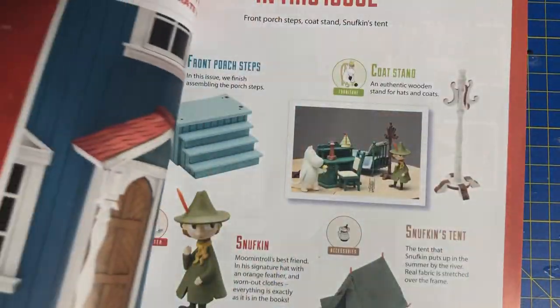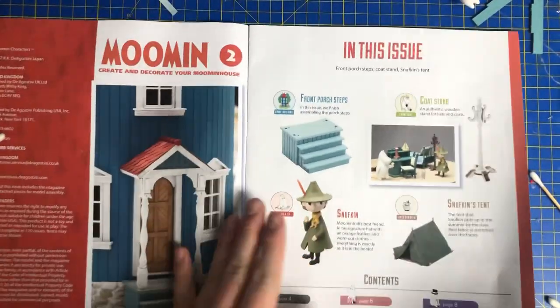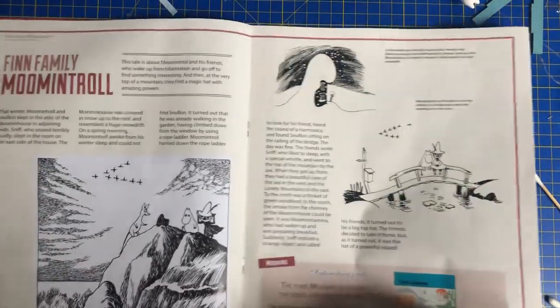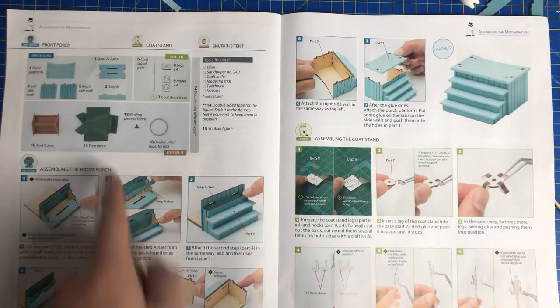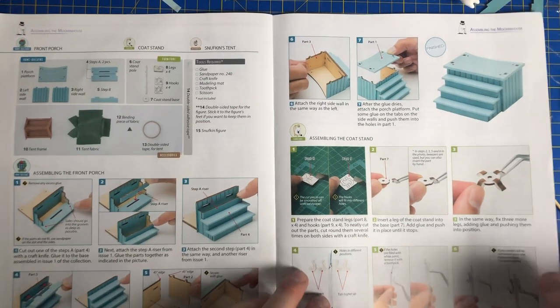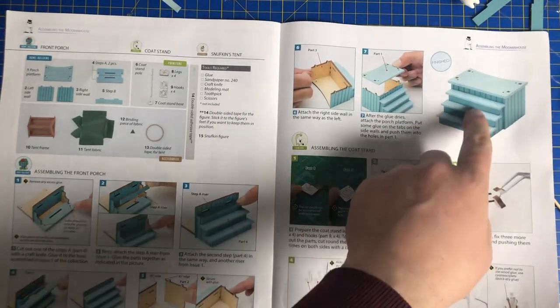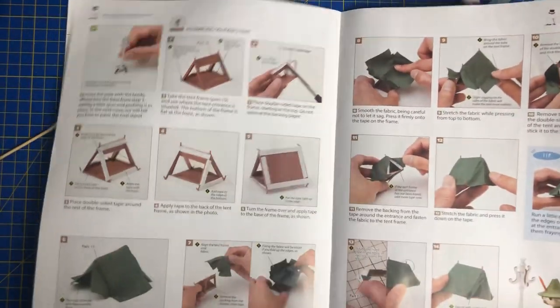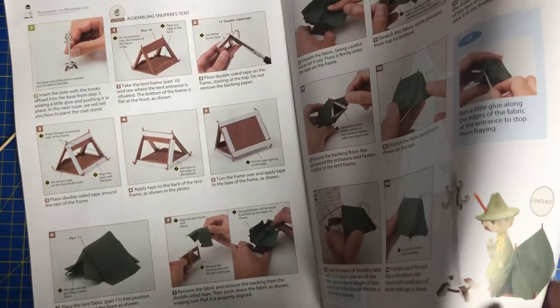will be this issue here. And basically in this one, this is a groovy one because we get to build a tent and a lamppost. So this is Snufkin's tent, as you can see, and then in here we will have that little part there. So we'll have the rest of the porch details being added, and then we'll be building a lamp with a base for the top of the porch, which I suspect will lead up to the front door of the house, and then you get to build the tent. How cool is that? See, finished little tent. That's so cool.